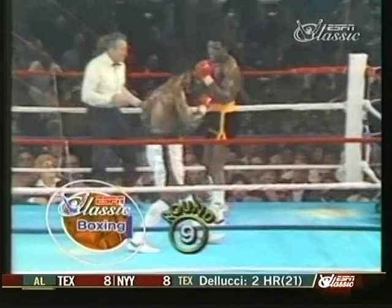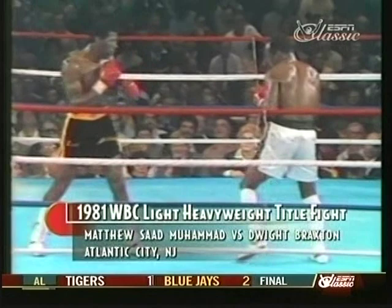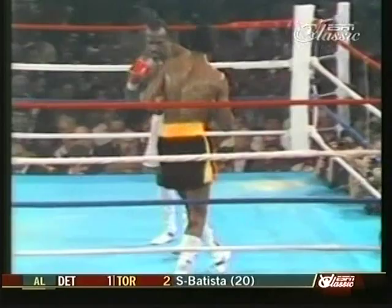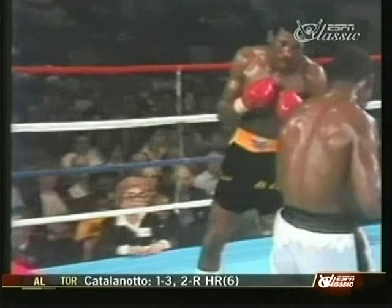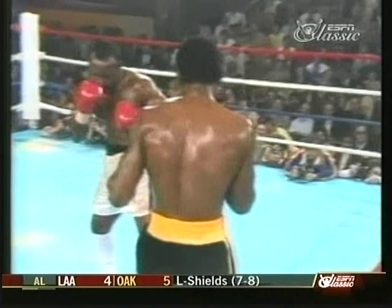Atlantic City, round nine, and Bilal Muhammad, the manager of Matthew Saad Muhammad, is shaking his head. He too is concerned that this time his fighter will not have the resiliency of the past. There doesn't seem to be any snap, any spark. Braxton's tactics are unwavering. Doubled up on Saad Muhammad's face. Already the blood from Muhammad's nose.